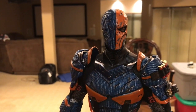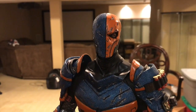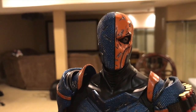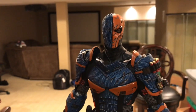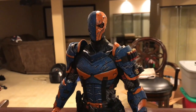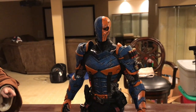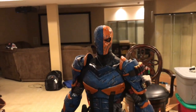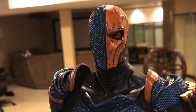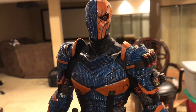I'm a huge fan of the character. I think this might be the start of a Deathstroke collection. I might start with this piece, branch out, get the DC Essentials, the DC Icons, all the Mezcos. I just really love Deathstroke. I'm enjoying the comic book right now. He's such a cool character. I really hope to see him in some DC movies. I just think he's awesome.